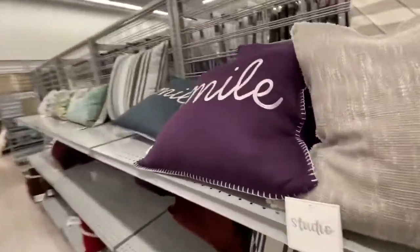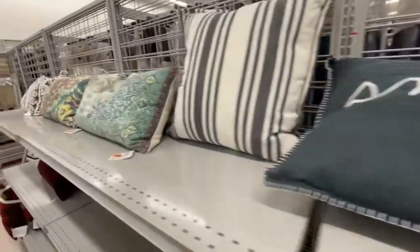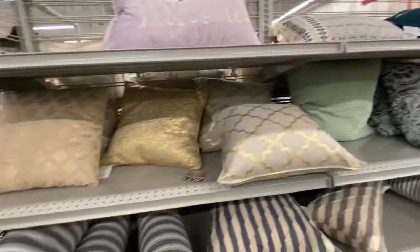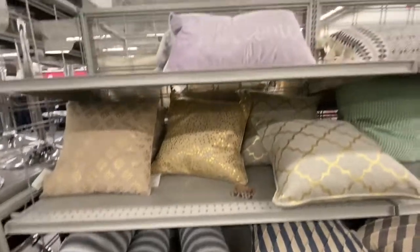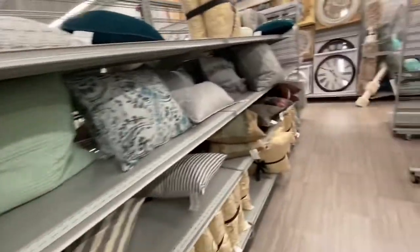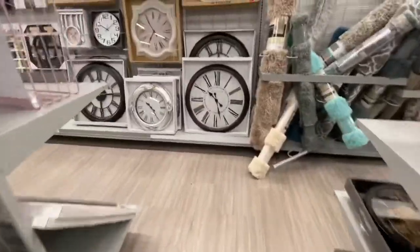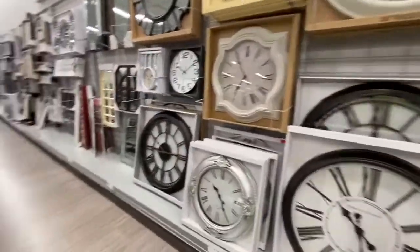So I'm looking at Burlington home decor and room decor, and I'm looking at all the pillows they have. And these super pretty gold ones. And then on this back wall they have these large wall clocks.